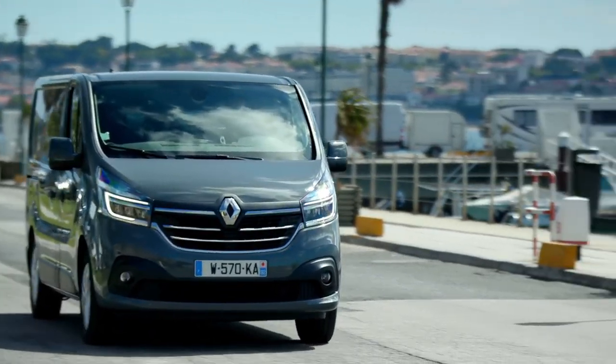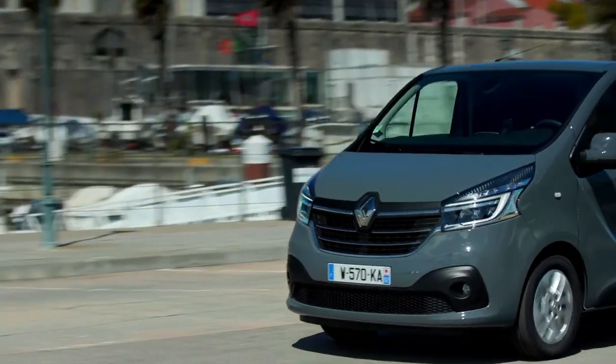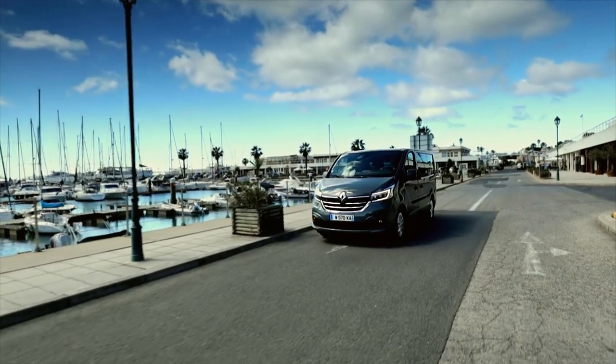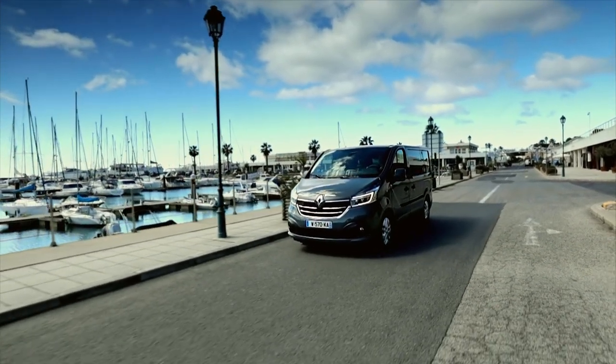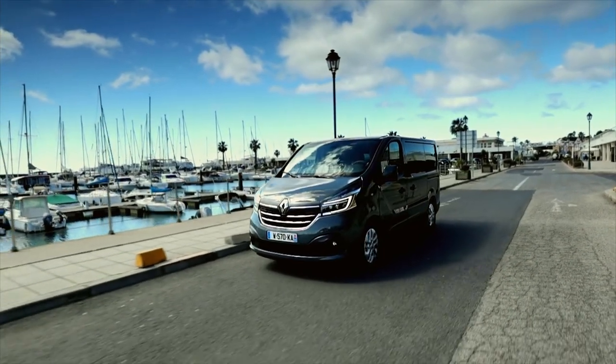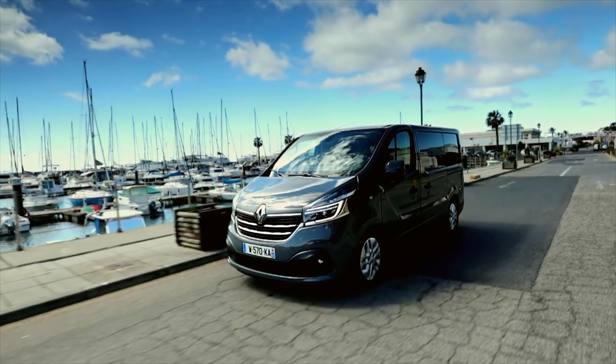Reliability. 2020 Renault Trafic Panel Van Review. Rarely is anything not tried and tested in the van sector, and the Renault Trafic doesn't buck that trend. It comes with a pretty standard 3-year, 100,000-mile warranty, but the servicing intervals are a well-spread 25,000 miles or 2 years, which suggests Renault has built up plenty of confidence in the Trafic's durability.